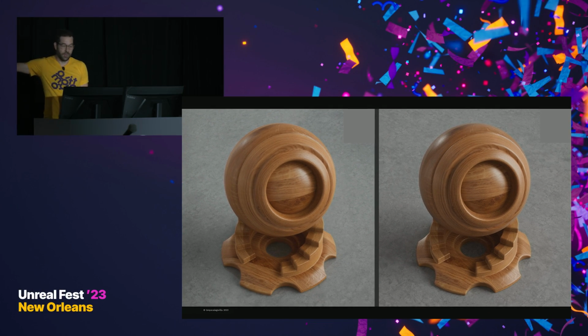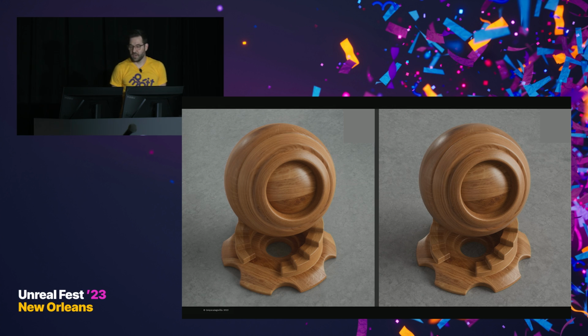And this is another good example as we bring our assets and materials into Unreal Engine and other 3D packages, of how close we're trying to match to what we were used to in Cinema Land.